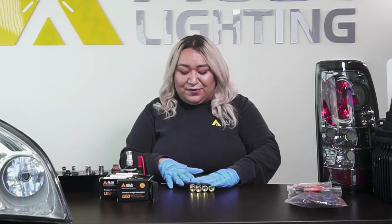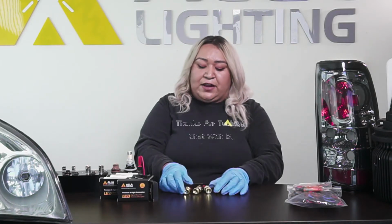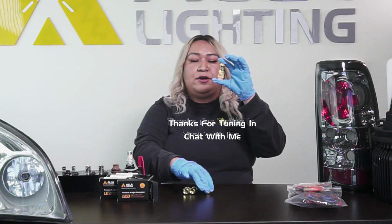Alrighty, so we're just gonna go ahead and review. Like I mentioned, our first ones were our ZES models. These are 1500 lumens per bulb, so that's 3000 lumens for the pair. Very bright, and they're available in 3 colors. So they're amber, red, and white.